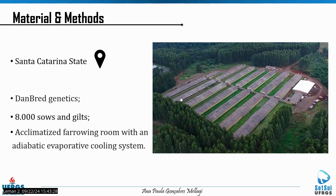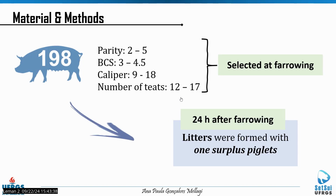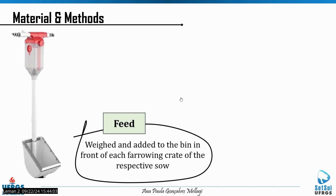In this trial that I'm going to show you, we ran in a commercial farm with 2,000 sows in Santa Catarina State. We used 198 sows, ranging from P2 until P5, with good body condition. And 24 hours after farrowing, she put one sow per piglet relative to the number of teats.